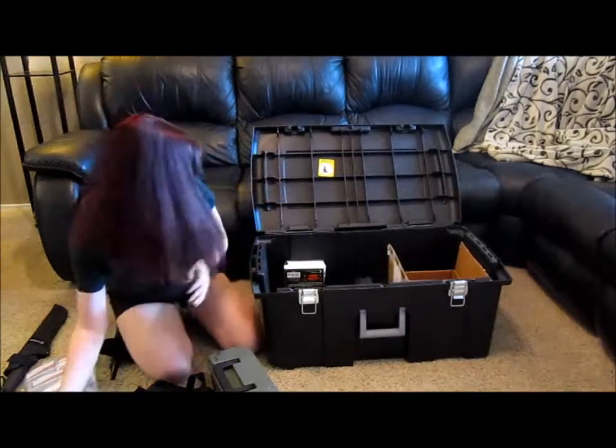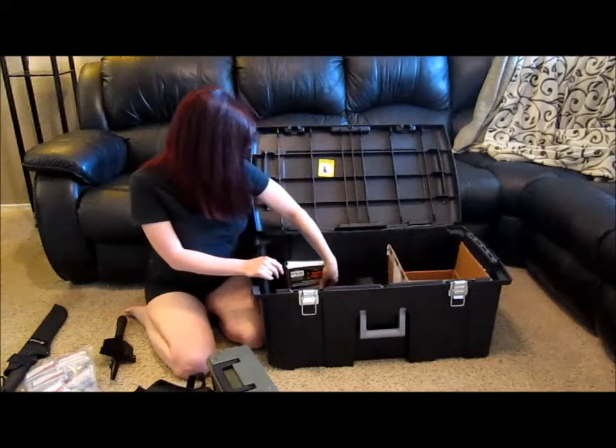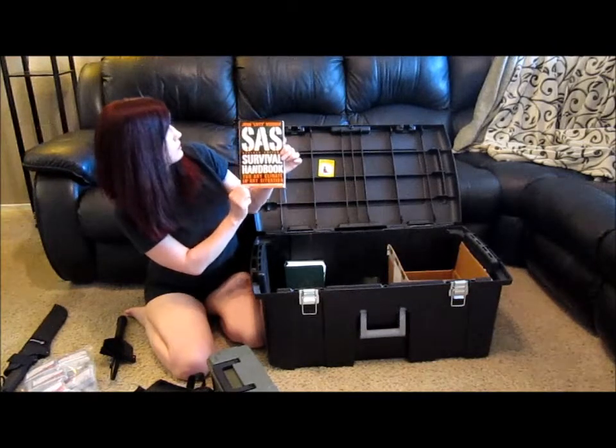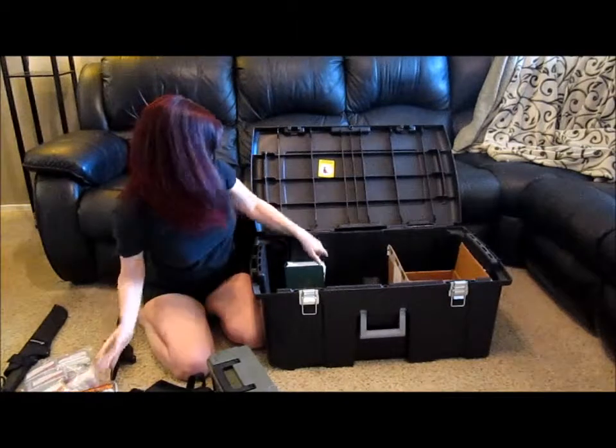Okay, there's still more. Let's see what else we have. So we have a couple of books. It looks like we're prepared with our SAS Survival Handbook. This book is chock full of information about basic survival needs, making camp, how to find food, first aid, and whatnot. Definitely a good thing to have in your bug-out box.